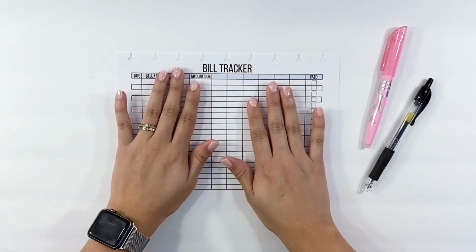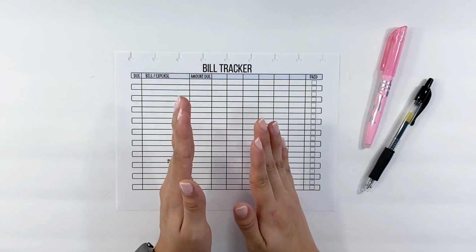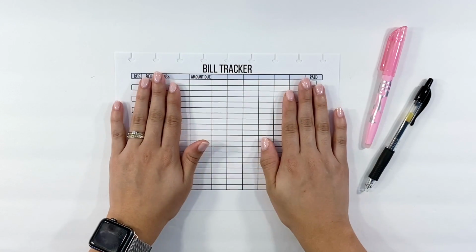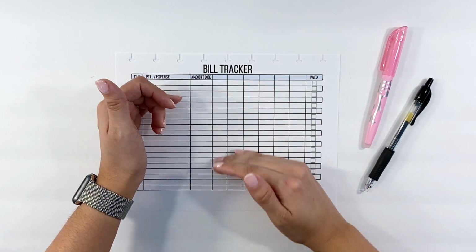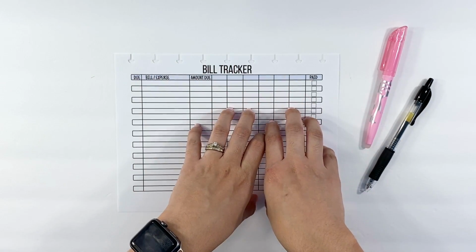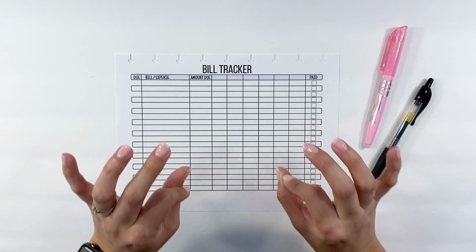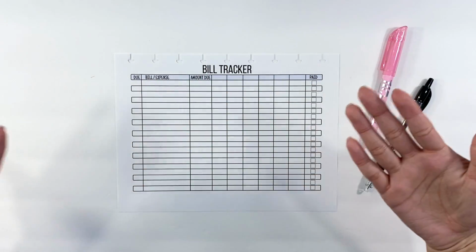All right, so I use my bill tracker for each and every one of my paychecks. It is so helpful and it's a great way to organize your paydays and to organize how much you're going to apply for a specific bill for each payday. It's the best thing that I have in my whole budgeting routine.